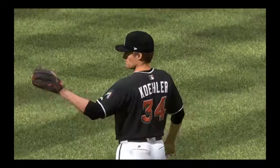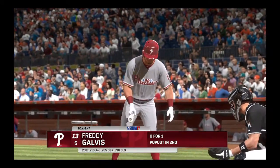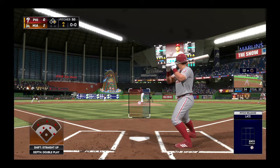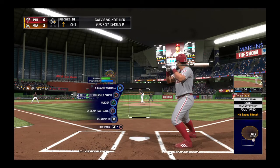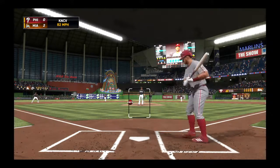Well, they haven't been able to scratch a run across yet, so maybe this walk will jumpstart their offense a little bit. Freddie Galvis. Ready for another chance? Freddie Galvis. He's 0 for 1 thus far. Here's the first pitch to him. Swing and a little tapper. The 0-1 pitch. Couldn't wait back. A swing and a miss.